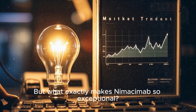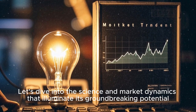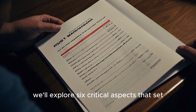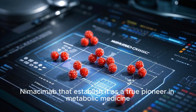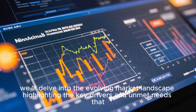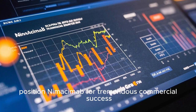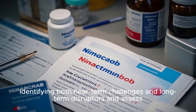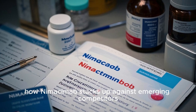But what exactly makes Nimacimab so exceptional? Let's dive into the science and market dynamics that illuminate its groundbreaking potential. In this executive scientific and market report, we'll explore 6 critical aspects that set Nimacimab apart. First, we'll dissect the 6 unique attributes of Nimacimab that establish it as a true pioneer in metabolic medicine. Second, we'll delve into the evolving market landscape, highlighting the key drivers and unmet needs that position Nimacimab for tremendous commercial success. Third, we'll analyze the competitive scene, identifying both near-term challenges and long-term disruptors, and assess how Nimacimab stacks up against emerging competitors.